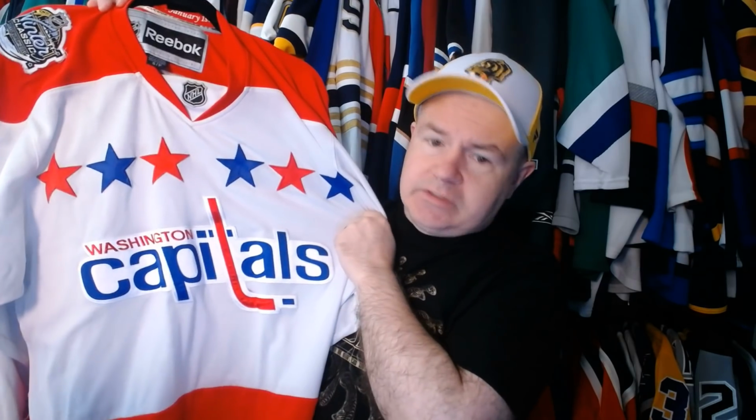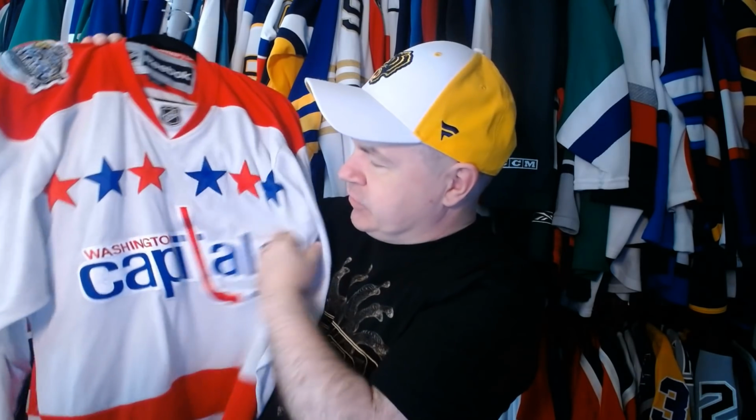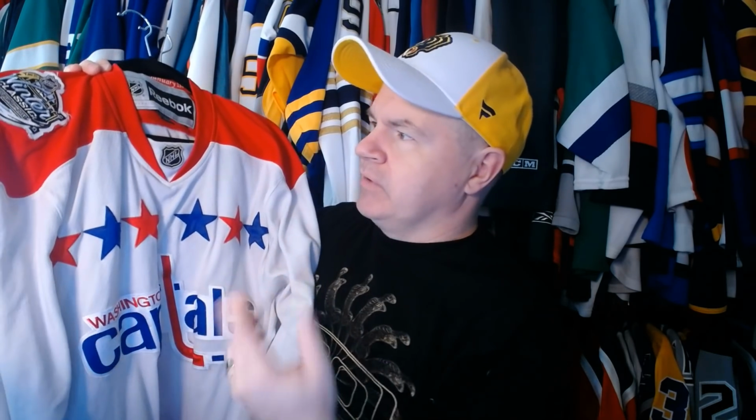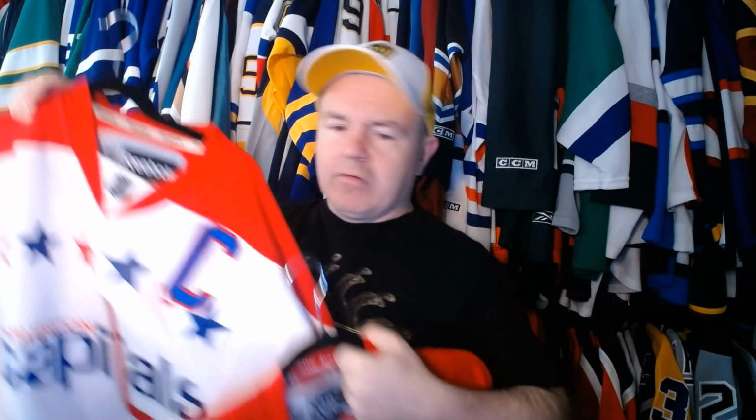Number 358 is this white Winter Classic Washington Capitals, which of course is a throwback. What's interesting with this one is, I have this one here. I've had issues with this jersey since I got it. I believe I got it through Ice Jerseys, but it's not holding up very well. So when I saw a Kevin Hatcher jersey on Full Moon, I thought, all right, I'll replace it with this one.